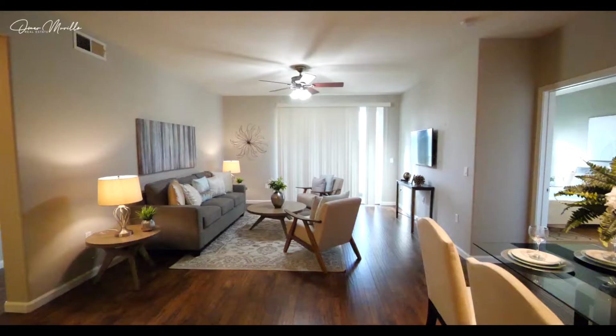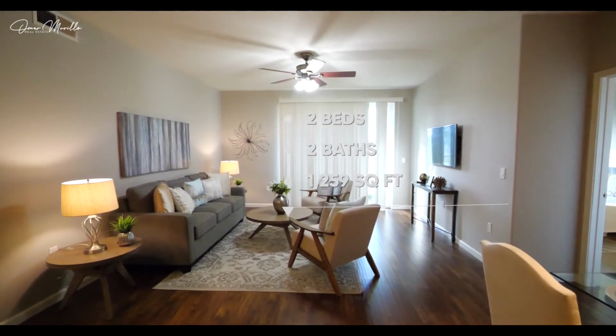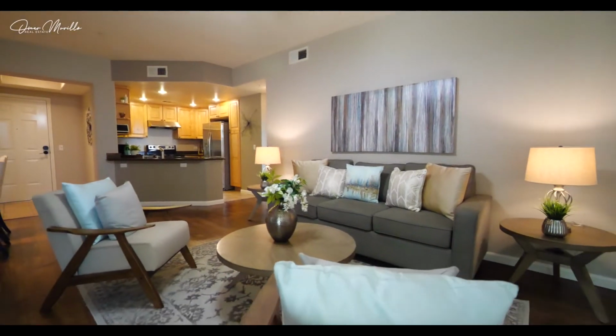Now inside, as you can tell, it's a nice and open floor plan. It's a 2-bedroom, 2-bath, 1,259 square foot unit. And this home has all of the modern amenities. And what I really like about this place is that not only is it nice and open, you have really high ceilings. So you feel like you don't feel claustrophobic like in some condominiums.